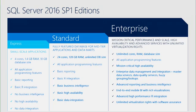And then as you go up to Enterprise Edition, that's where we really start to differentiate on the performance and scalability, where you have unlimited cores, a huge amount of RAM available, unlimited database size. And there you also get the high availability using always-on availability groups and unlimited scale-out with read-only scale-outs using always-on availability groups. And like I said, this is where you can also take advantage of the software assurance benefit to have unlimited virtualization on a given host.